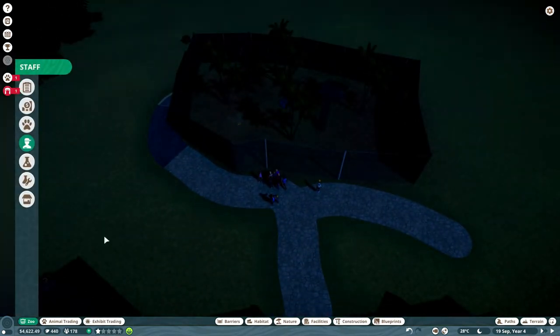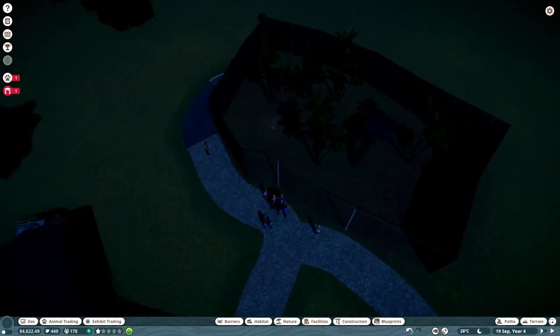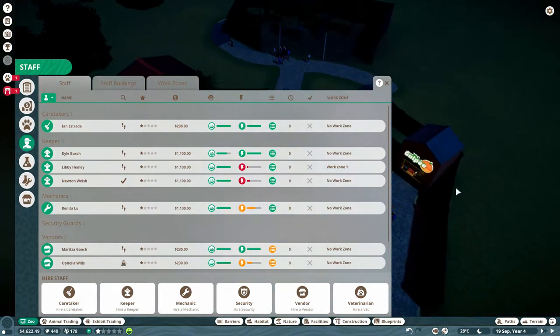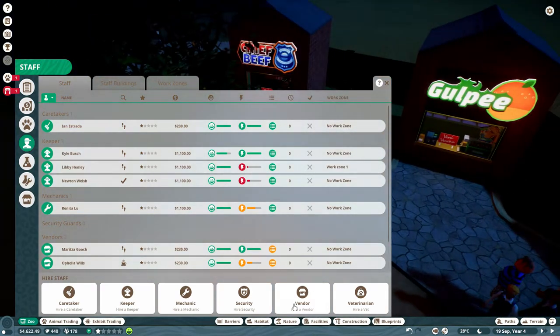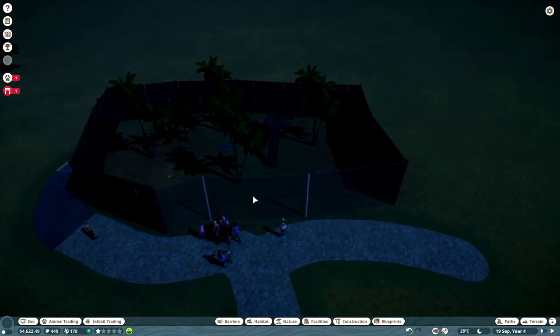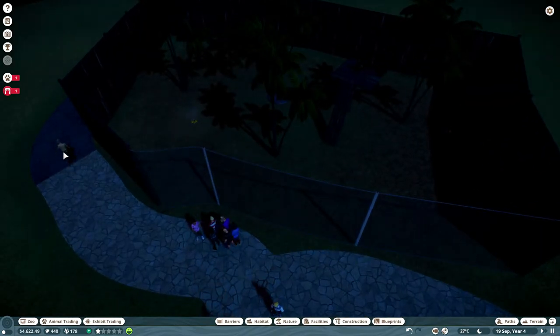Okay, so let me hire another keeper as well, because I feel like that's something that needs to happen. Now that we have three, do I need to hire more vendors? I feel like my vendors are not in here when they're supposed to be. Let's just hire one more vendor, and then maybe he can trade off with the others. Okay, so let's unpause this.